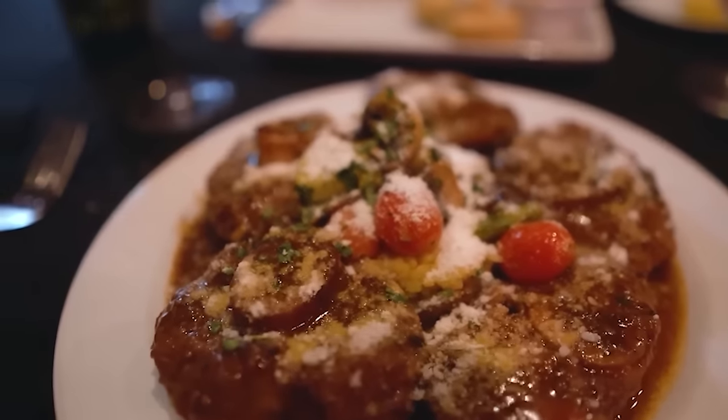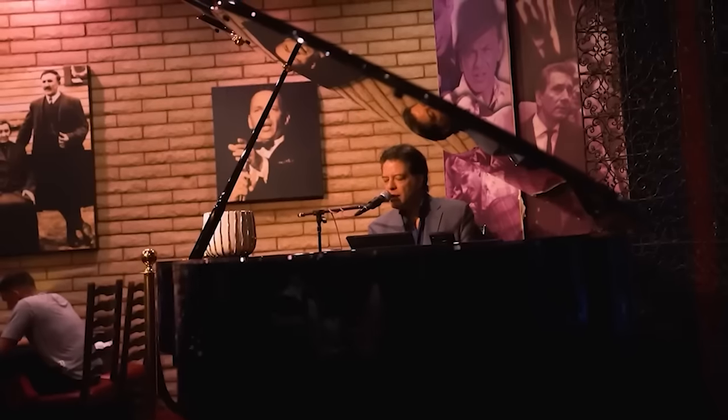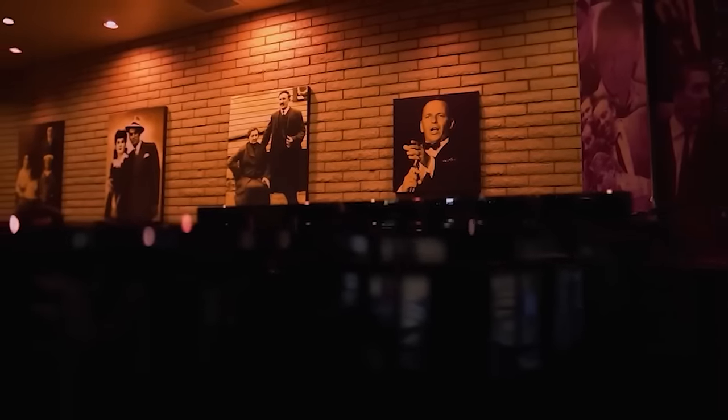There's not a bad thing on the menu. There's all kinds of specials and options. They have live music here for sure. Before the pandemic, they were open 24 hours a day. The pandemic kind of took that away. Just a couple things we should point out: behind Tanya is a beautiful piano, because they have nightly entertainment 7 days a week, which we're excited for coming up later this evening.